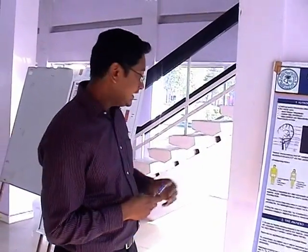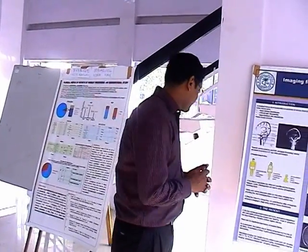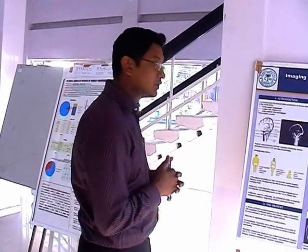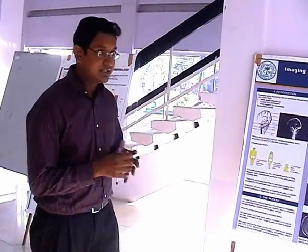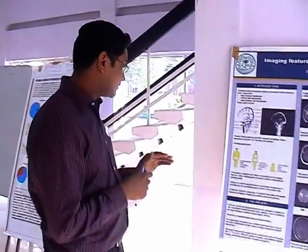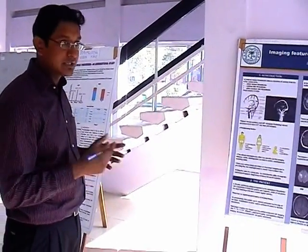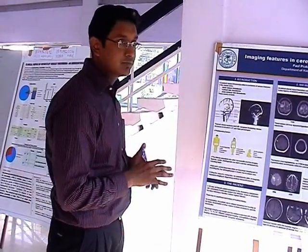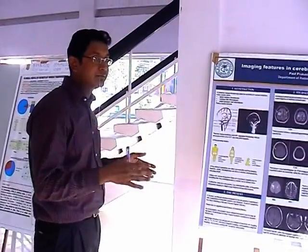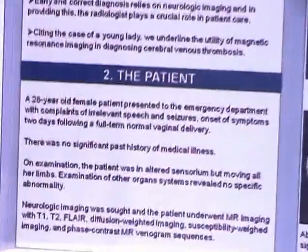Citing the case of a young lady, we outline the utility of magnetic resonance imaging in diagnosing CVT. The patient was a 28-year-old female who presented to the emergency department with complaints of irrelevant speech and seizures. What was important was that the onset of symptoms was 2 days following a full-term normal vaginal delivery. There was no significant past history of medical illness. On examination, the patient was conscious, with normal movement of all 4 limbs, which suggested that there was probably no focal neurological involvement. Examination of the other organ systems was within normal limits.